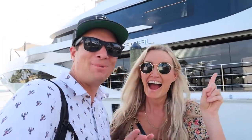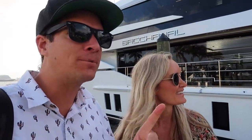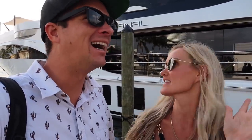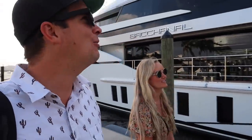Super Yacht Village, baby. Oh my gosh. These things are massive. These things are so big, they have helicopters parked on the top of them. This is insane. I think that the ones back in the other marina were big, but this is a whole new level. Yeah, these dwarf those. Oh my gosh.